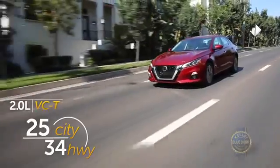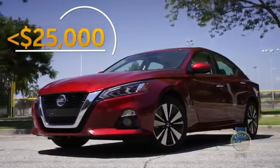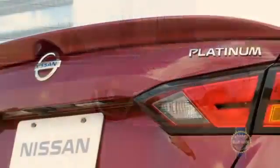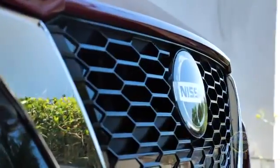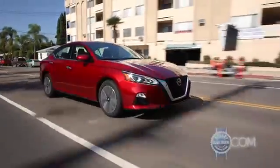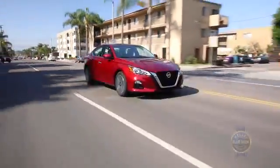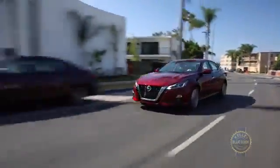Gas numbers are comparable with the other fighters in this segment. I can say the same for pricing too. The Altima starts at less than $25,000 for the S, then tops out over $36,000 for the limited run Platinum Edition 1, with the SR, SV, SL, and Platinum trims priced within that range. All of those prices include an $895 destination charge. Only the SR Platinum and Edition 1 are available with a variable compression engine. It'll cost you $4,500 on the SR and $3,000 on the Platinum.